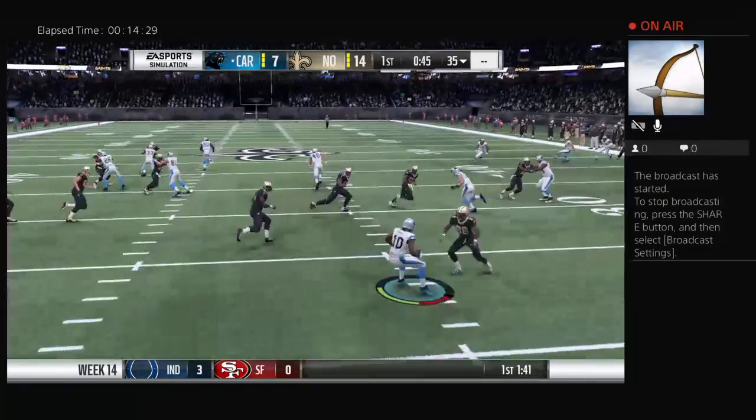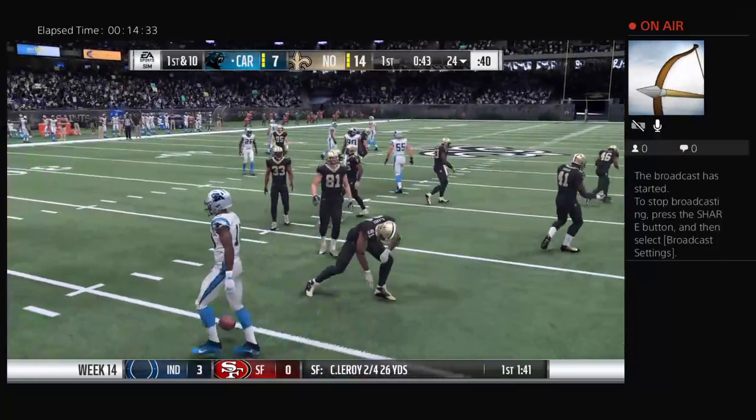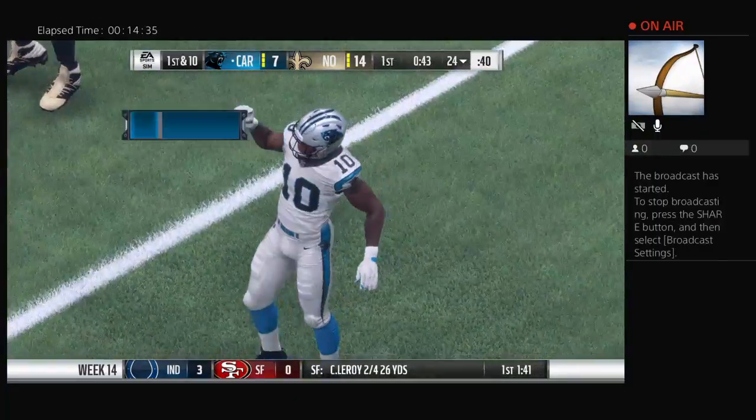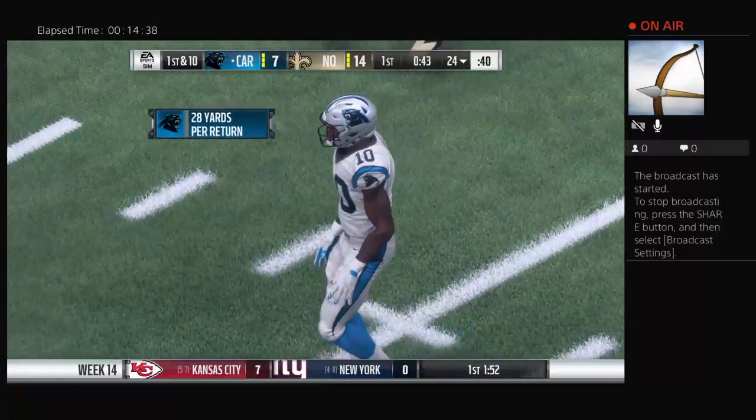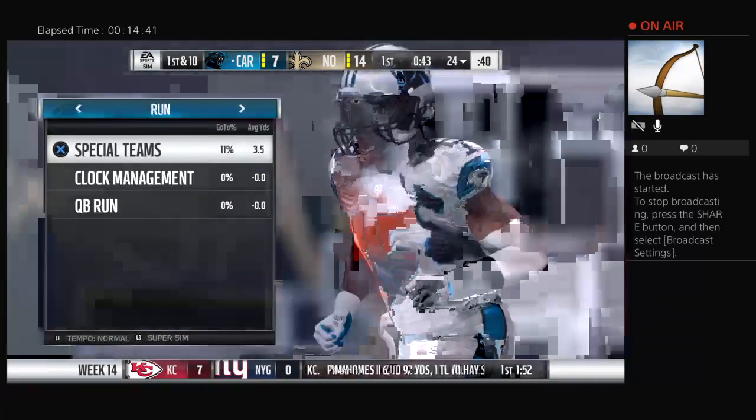This is fielded at the goal line. Oh, he shifts past him. And a pretty good return here. He'll be stopped just shy of the 25 at the 24-yard line. And let's gaze our attention on Ezekiel Elliott.